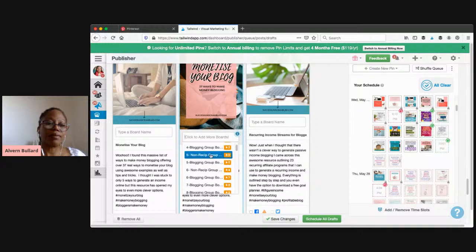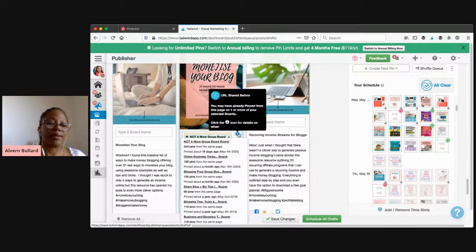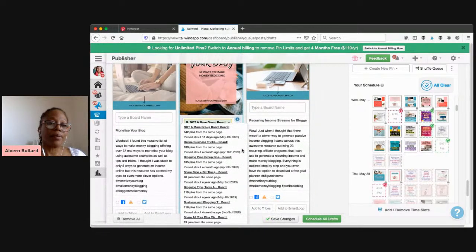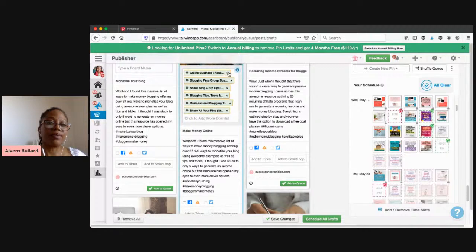Let's try this one. So once it shows up in yellow there, it means that I've pinned this blog post link to these boards before in the past, and if I click on the arrow icon, it tells me when that happened. Okay, you see here. I said I'm not going to schedule anything now.